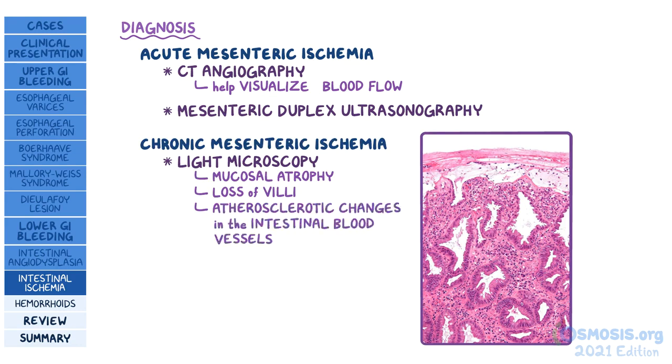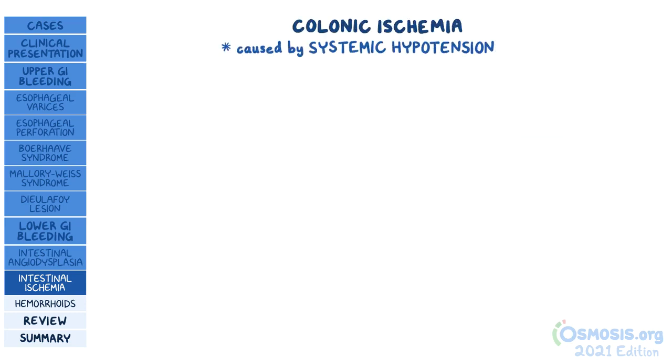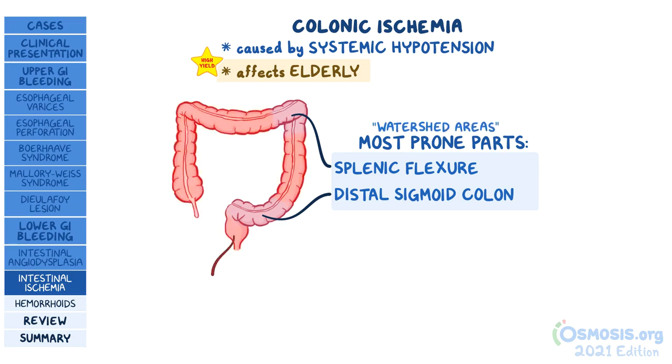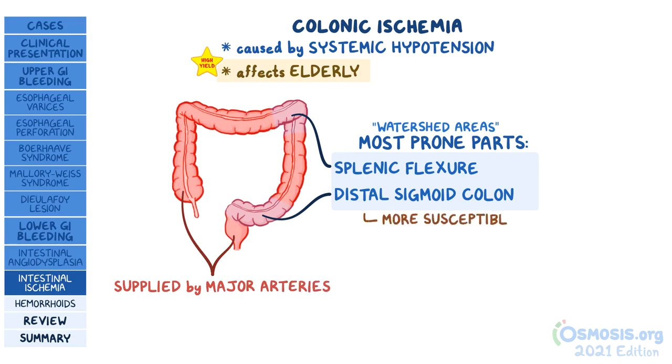intestinal blood vessels. On the other hand, colonic ischemia is usually caused by systemic hypotension, and it typically affects the elderly population. It can occur in any part of the colon, but the most prone parts are the splenic flexure and distal sigmoid colon. This is because these regions are watershed areas, meaning they are found between regions supplied by major arteries and generally have a limited blood supply. This makes them more susceptible when the person is hypotensive or if there's an underlying arterial insufficiency.